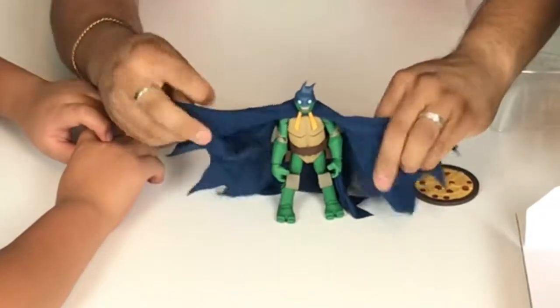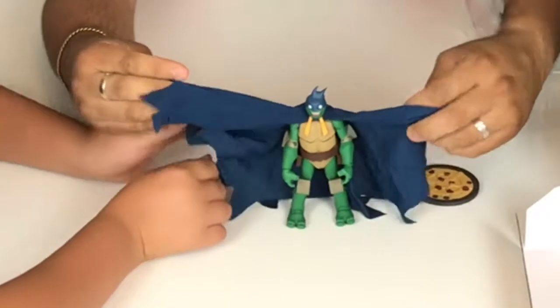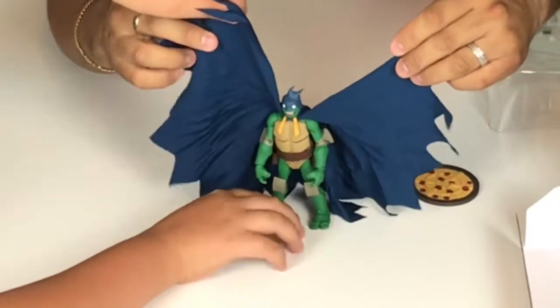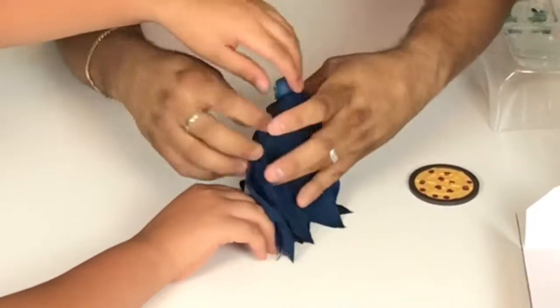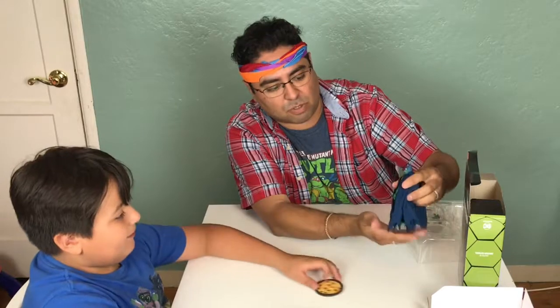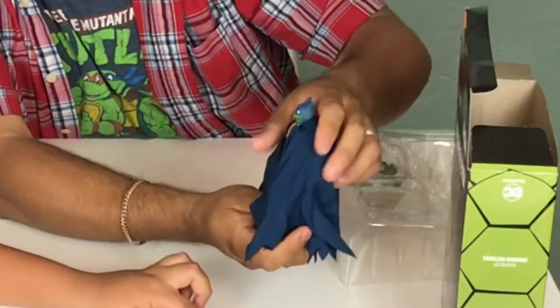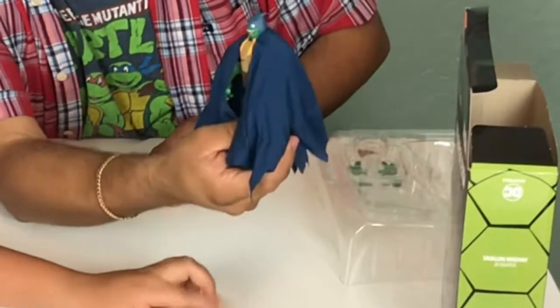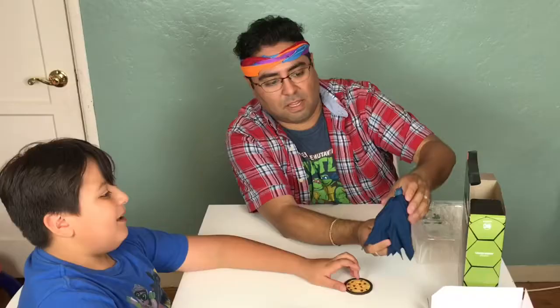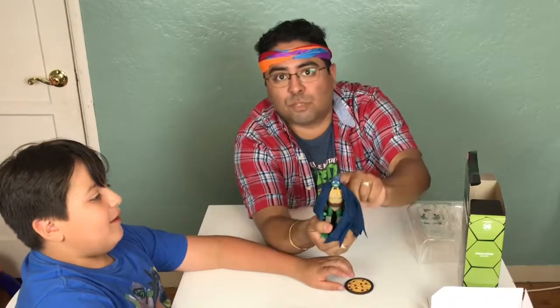I mean, wow. The cape, first of all, that cape is long. It's long, and that should be for Batman. That is Batman's cape. That's a beautiful cape. And I'm glad that they actually did a cloth cape as opposed to plastic or rubber or anything like that, because it actually looks really nice on the figure. And it looks a little more realistic. Yeah, that's perfect.